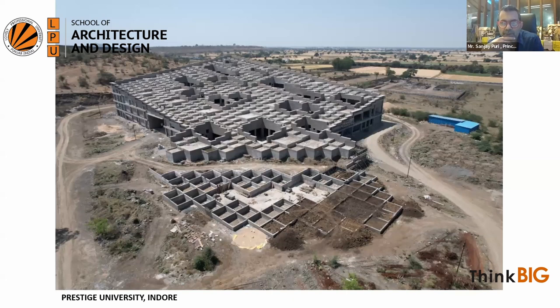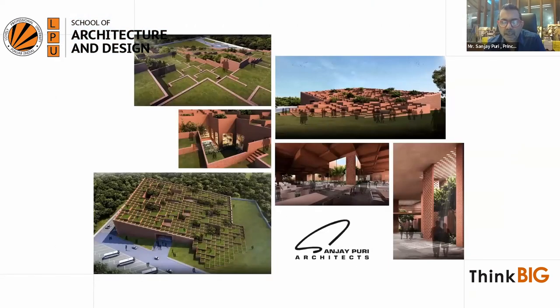So this is now at an advanced stage. In fact, this photograph itself was about 8 months old. So the building is finished, and we should be done by March this year.